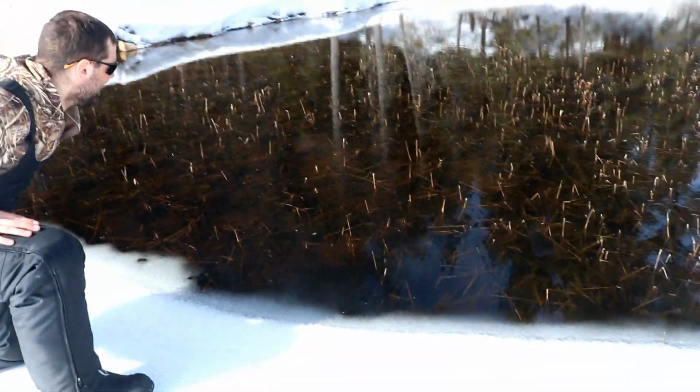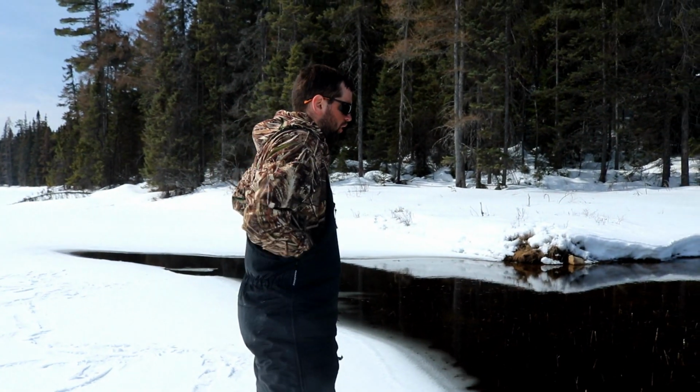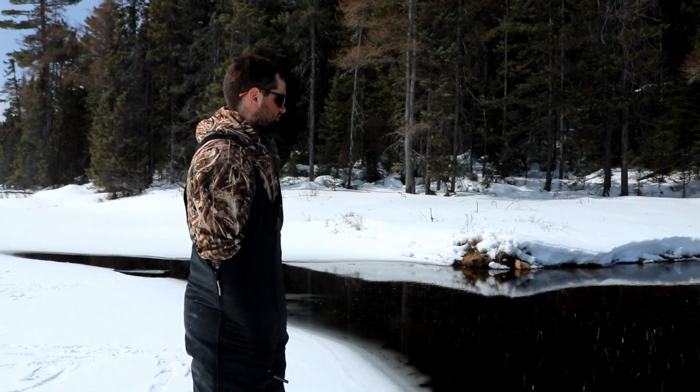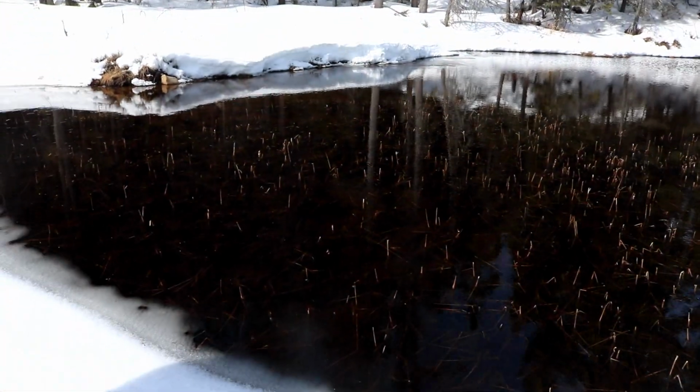Wow, that's cool. That's awesome. He's just swimming around in the shallows. Nice fish. That one we let go. He's just over 12, so he'd be part of our limit, but we're gonna see if we can catch a bigger one.